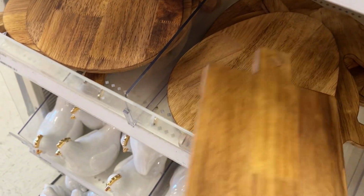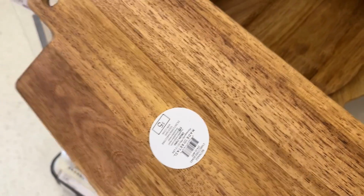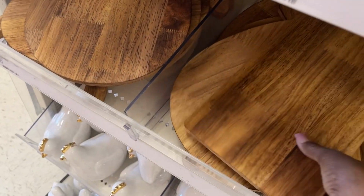Now, if you're looking for a little bit bigger cutting board, you can also find that in the Target dollar spot, $5. Yeah, I said $5.